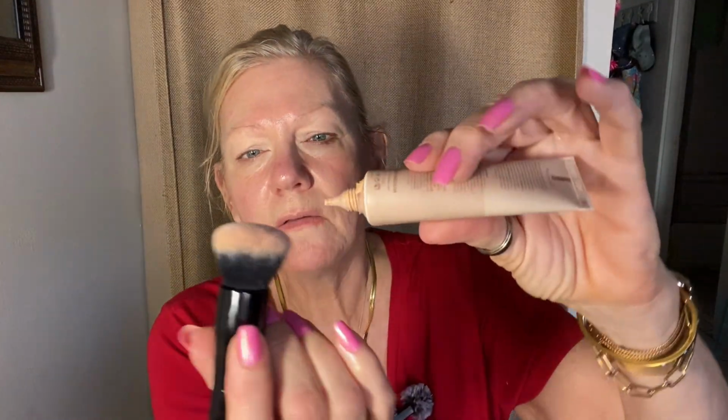So what I'm doing is using the BB cream. I'm going to put a little bit on my brush, and then we're going to go into eyebrows right after this. This product goes a long way. As you can see, I'm just putting a little bit on the tip of my brush here. I'm going to stipple this into the skin. And remember, less is more. You can always add, but if you get too much, it's a lot harder to take away once it's there than to add if you don't have enough.